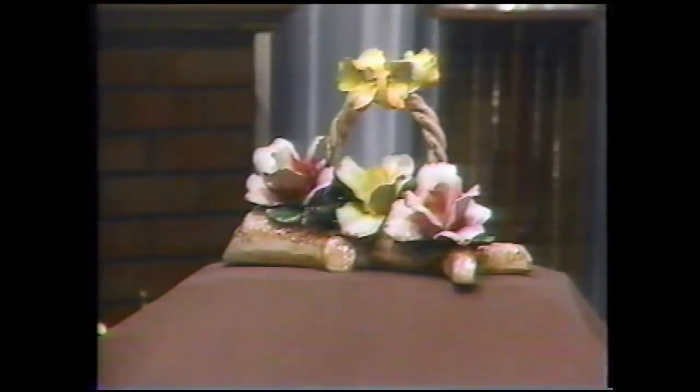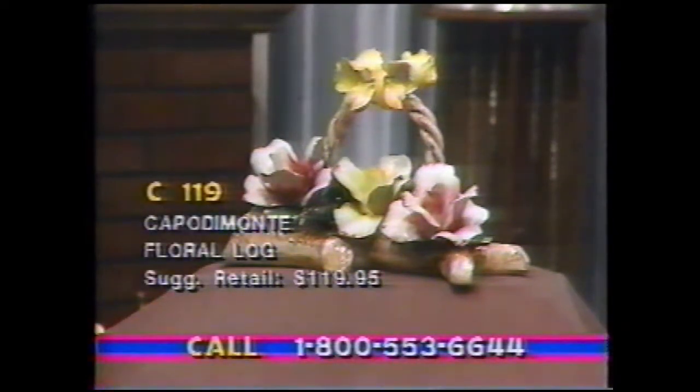Now, Molly promised you Capodimonte, and here it is. Capodimonte, a very lovely piece indeed, a Capodimonte floral log. Now, it's imported from Italy, has a certificate of origin. It's 15 inches long, 9 inches wide, and a full 10.5 inches high. Now, it sells anywhere from $119.95 to $139.95. Our price to you is a low $66.